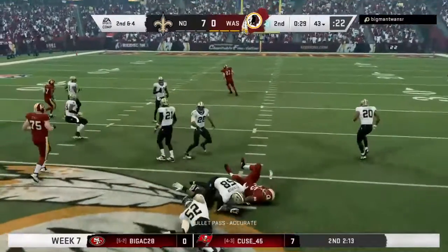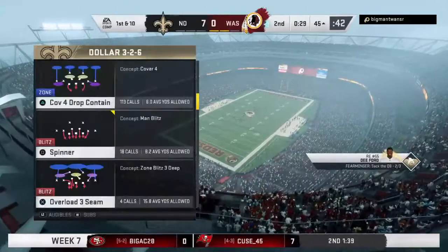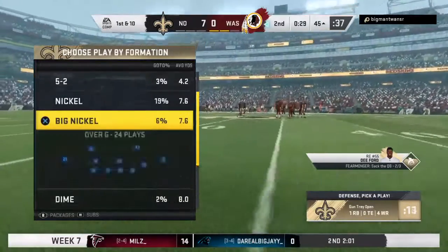Throwing again on 2nd down. Allen. Oh, he's got a man wide open. Complete. The Redskins now going to use the first of their 3 timeouts as the clock will stop with just under 30 seconds to go in the first half.